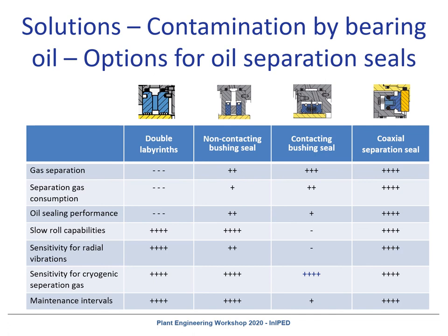Other aspects like slow roll capabilities, sensitivity to radial vibrations, and cryogenic conditions of the separation gas are related to operational advantages. Seal gas consumption and maintenance intervals reflect the economical look, which is important, but not relevant with regard to increasing compressor operational reliability. Looking at all those aspects, the coaxial separation seal design provides the biggest edge to avoid contamination related to bearing oil.